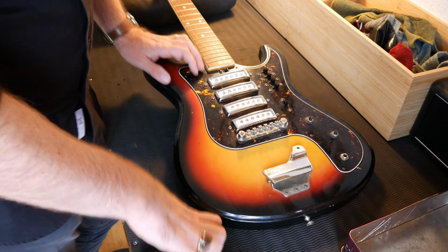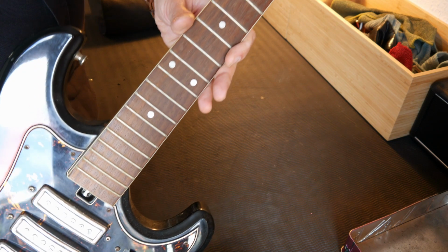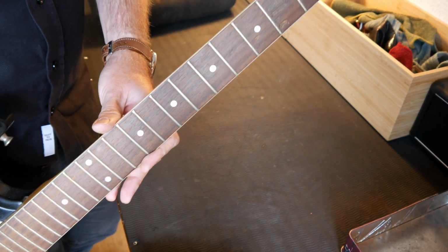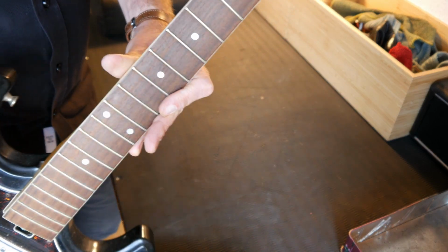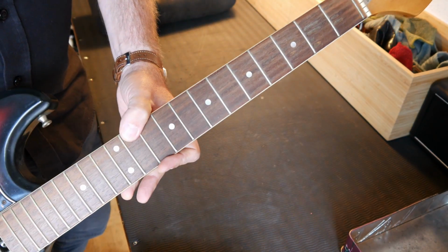I have taken off the strings. As you can see, the fretboard is really dried out and the frets are not shiny at all anymore. It seems to be a little bit dirty, not too bad, actually that's good. So definitely the fretboard is one of the things that we're gonna address.